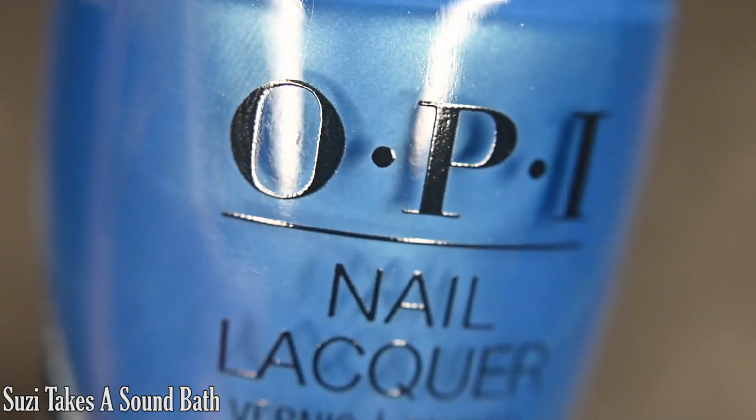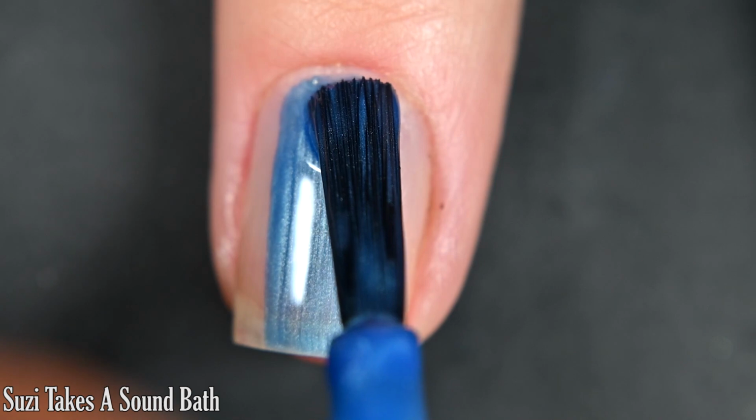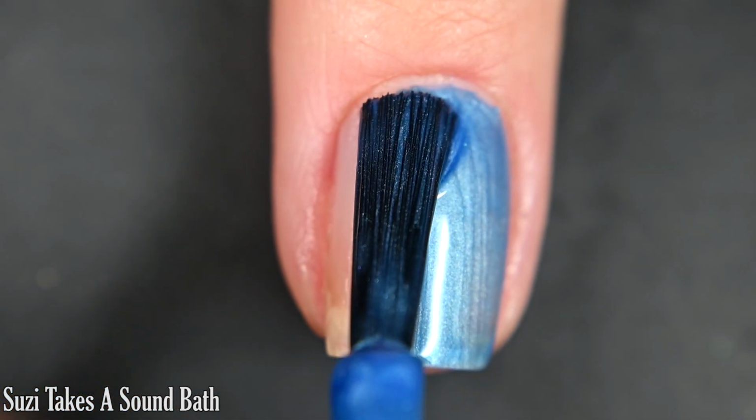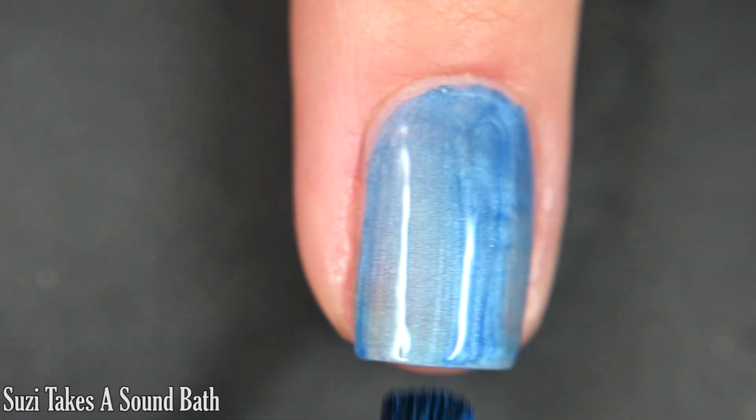Next up we have Susie Takes a Sound Bath, and this one is a blue, but it's almost pearly. Here's our first coat of Susie Takes a Sound Bath. This one does cover really well here on this first coat. It's not totally opaque, and even if it was, I would go in for two coats anyway to straighten out any of these brush strokes.